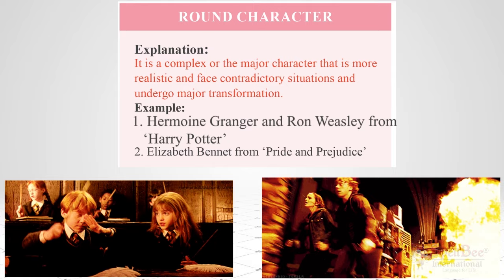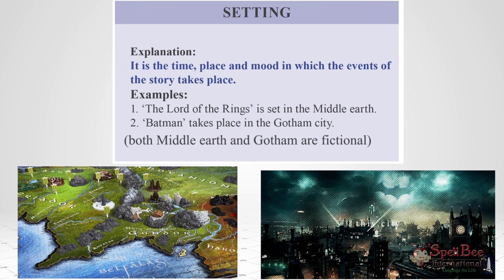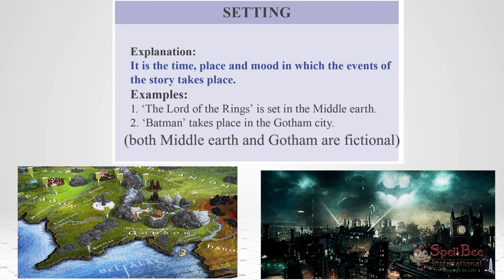Setting, the time, place, or the mood in which the events of the story take place, like The Lord of the Rings is set in Middle Earth. And the Batman story takes place in Gotham City.